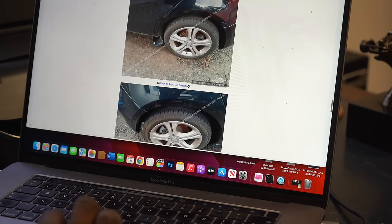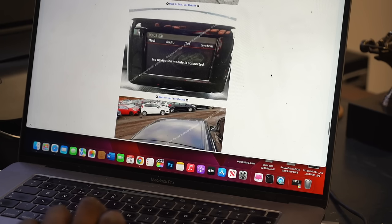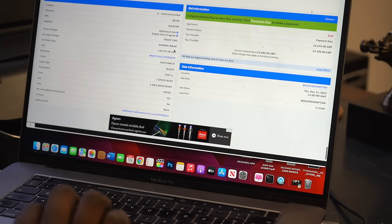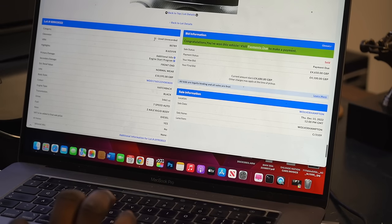Coming down, no issues. I am happy. No navigation module connected. I don't care. I don't mind about navigation. I can possibly retrofit that. But guys, have a look here. It's Cat U. It's unrecorded.